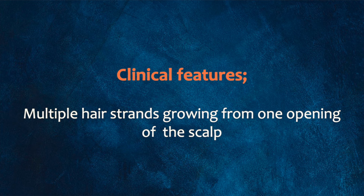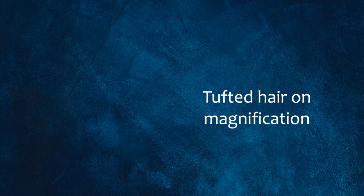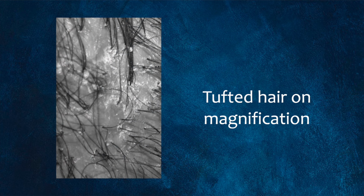One of its clinical features is that you will notice multiple hair strands growing from one opening of the scalp. The reason is that the top part of the follicles gets damaged, but the bottom part of the follicle remains intact and continues to produce hair. However, the hair strands have to look for a way out of the scalp, and that is why they share one opening and you have hair looking like a tuft.